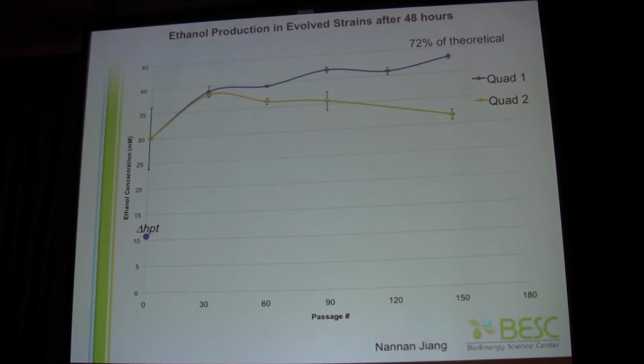And if we look at ethanol production from these evolved strains, here's the wild type, here's the original unevolved mutant. This is ethanol concentration on the y-axis and number of transfers on the x-axis. You can see that after just 30 transfers, there's about a 30% increase in ethanol yield that corresponds with this increase in growth rate. Interestingly, lineage number 1 continues to get better as we improve the strain, whereas lineage number 2, for some reason, starts doing worse as far as overall ethanol yield.